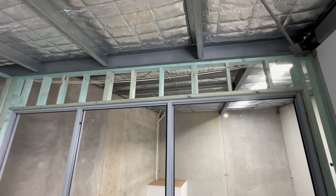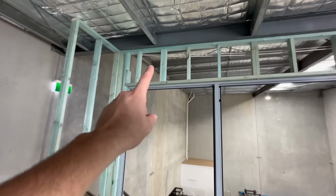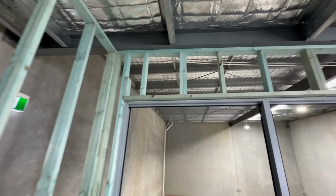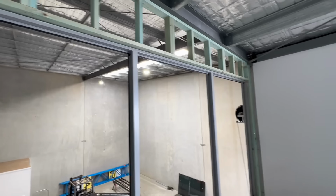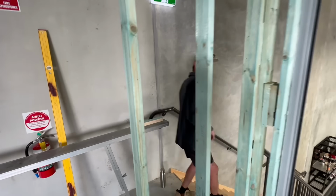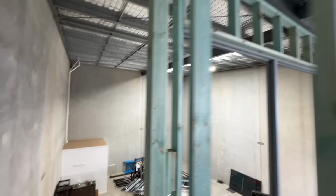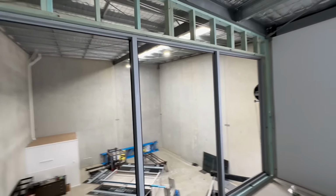There's a quick time lapse of the frame going in and some of these bad boy blue things, studs and all that stuff. So talk me through it. What have you done? You're the builder guy, give me some YouTube action. He's running away. Anyway, we've done this and we're going to get some lunch now.